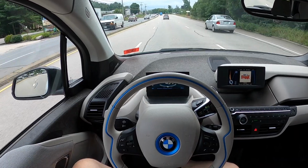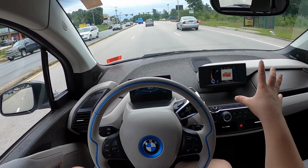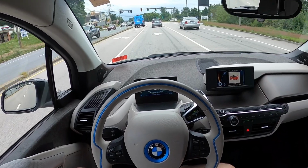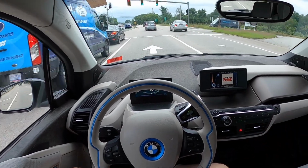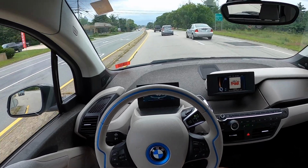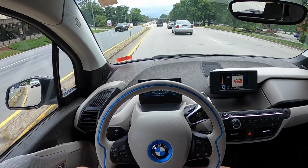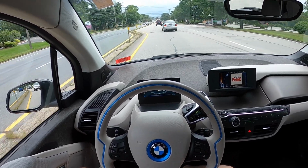As far as gauge clusters go, we kind of just have a little tablet screen here in the middle. And then we have another tablet screen over here on the right that you can obviously see the radio displaying right now. I actually kind of enjoy this gauge cluster. It's a little bit futuristic while also providing simplicity to the cabin.